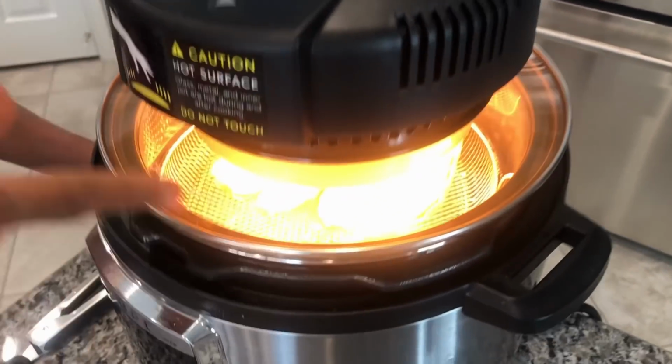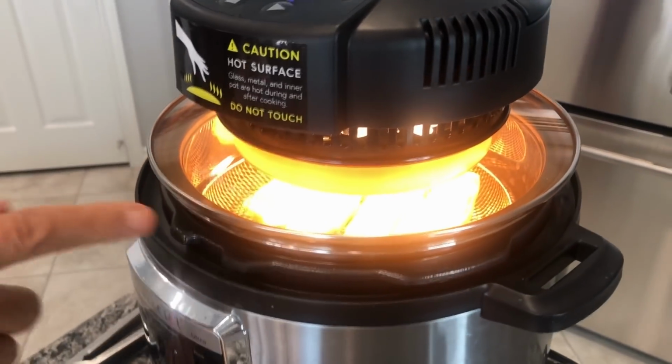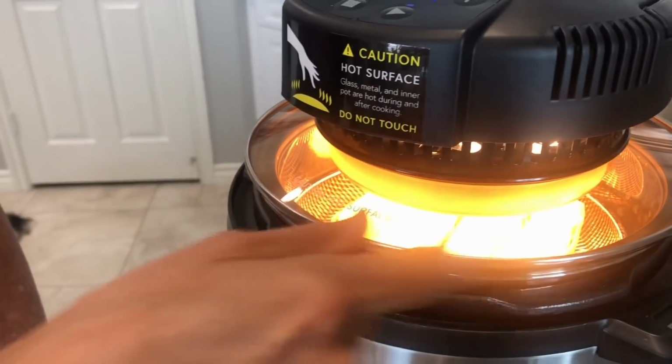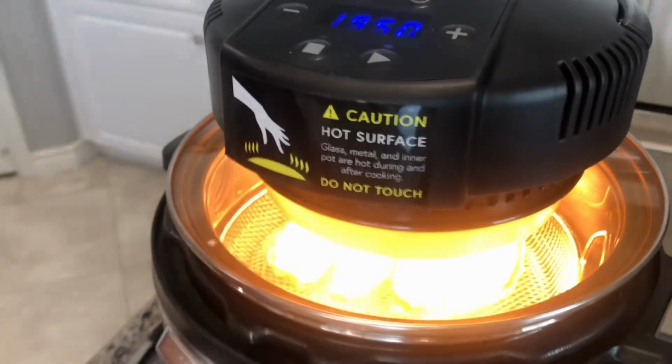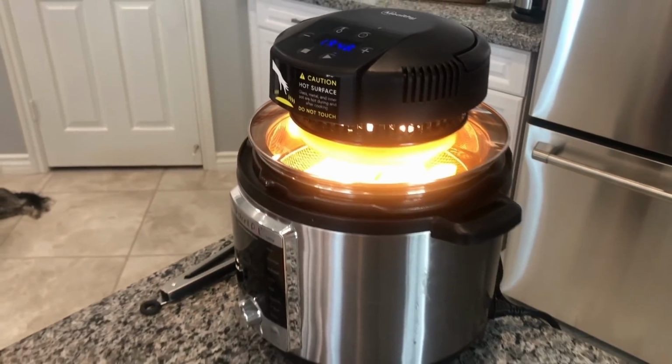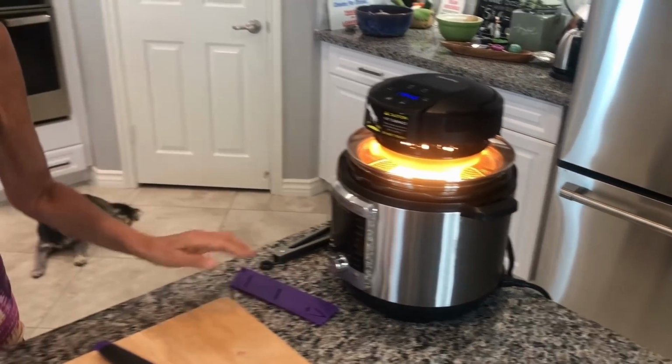You can see that it's heated up. You can see that it's light. It says caution hot surface. You never wanna touch the glass. And then when it's ready, I'm gonna check that out. So in the meantime, what I'm gonna do is make a little bit of my favorite barbecue sauce, if you will.